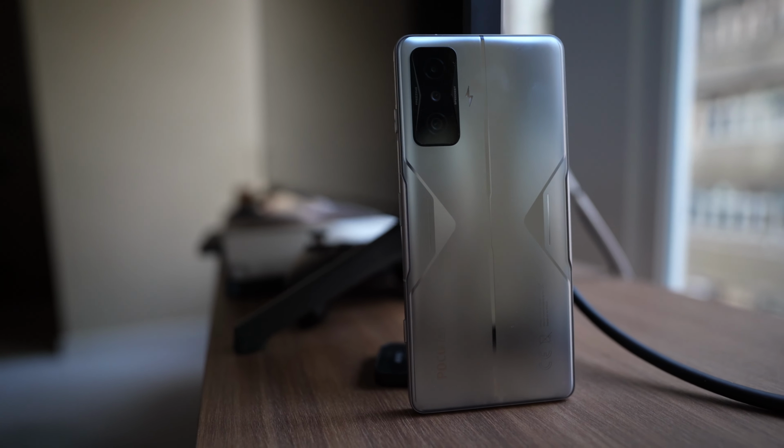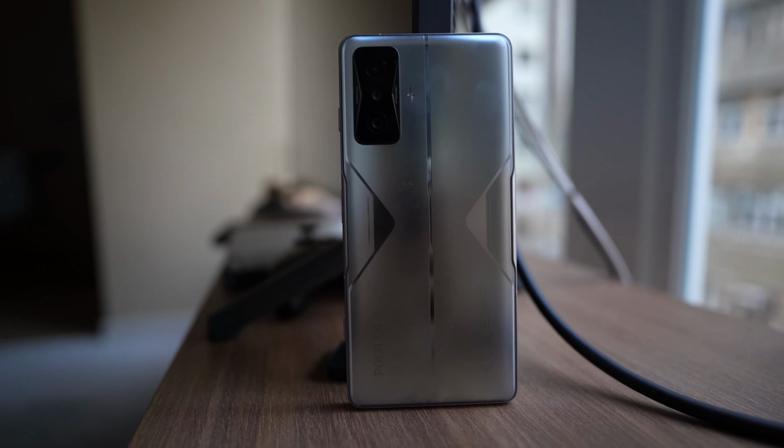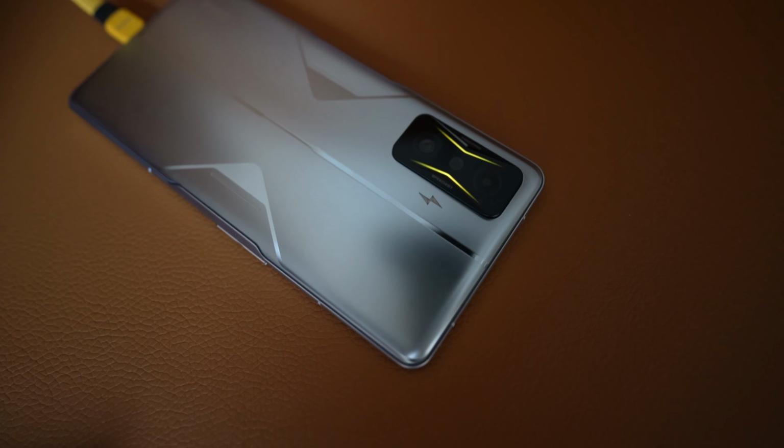Now, battery life isn't the greatest. The 4700 mAh cell can be considered big if it's a normal phone, but this is a gaming phone. So if you're playing heavy games like Genshin Impact or Call of Duty, a 2-3 hour session will drain half of the battery already. But the good news is you can top up this phone really fast because it includes a 120 watt charging brick. 17 minutes to go from 0 to 100.